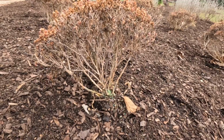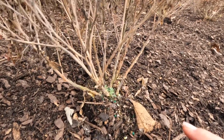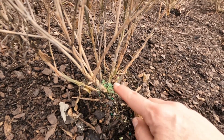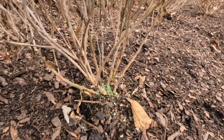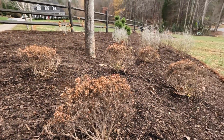Now, don't say, oh my gosh, they're dead. No, they're not. You know how I know they're not dead? You see that green right there? That is the plant, very much alive. The freeze kills this. I could at this point, if it drove me crazy, cut it all the way back. But because this is a new flower bed, I like seeing that those plants are there.